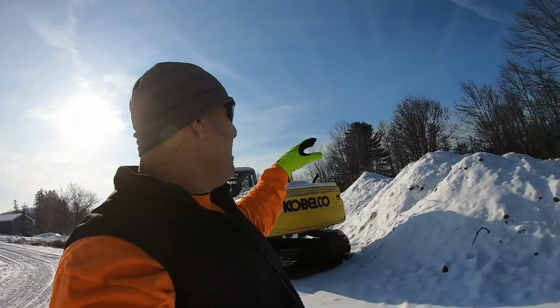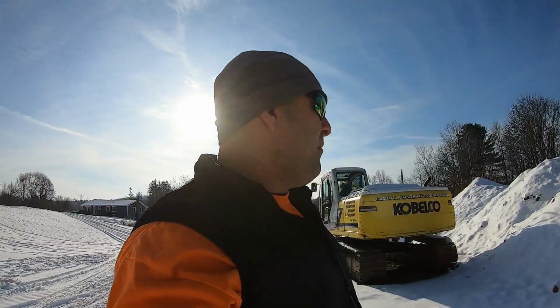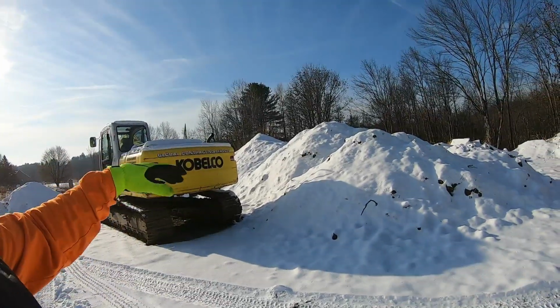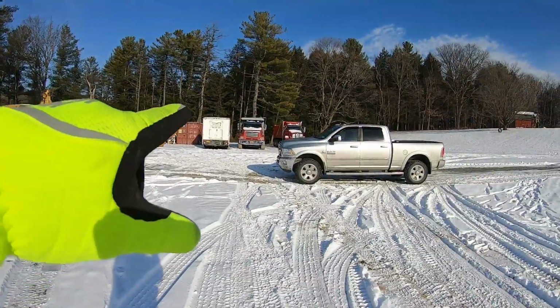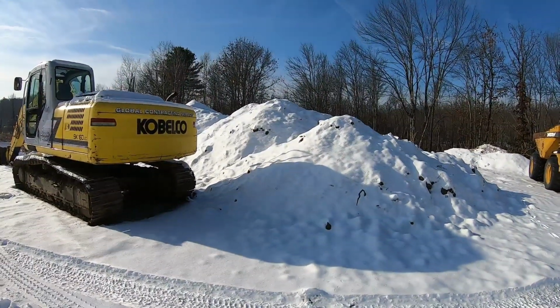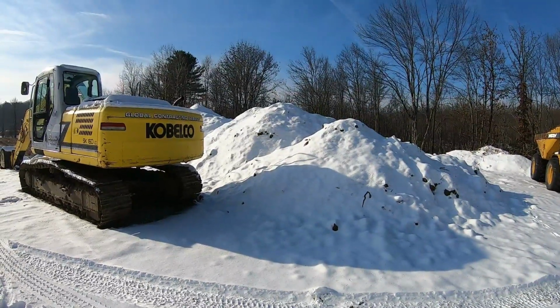So I'm gonna be today just breaking this up. See how frozen it is. It's gotta be frozen. I know I put all this stuff in wet and then it got rained on. So just gonna break it up, get my machine leveled up there, and we'll be running it with the Sterling. And he wants like 12 loads, so we'll see what we can do.